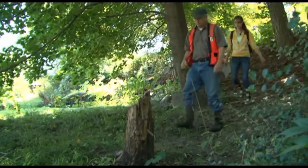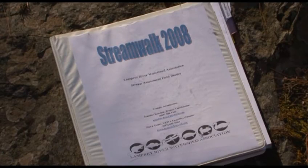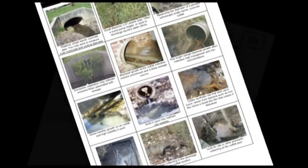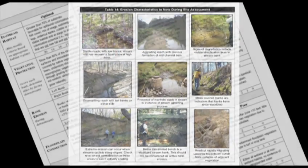We had a total of around 40 volunteers that worked in teams of 2 to survey the river. Some of the things folks looked for were invasive species, stormwater outfalls, culverts, trees and trash that might be in the river, and whether or not the sides of the river were in good condition and whether or not there may be erosion present.